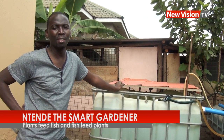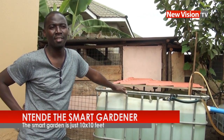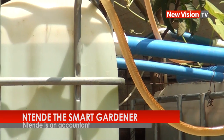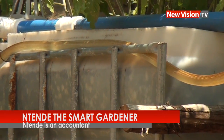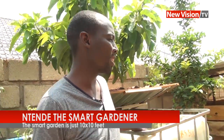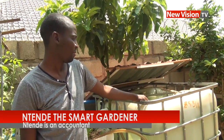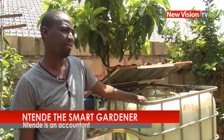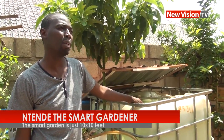I was not trained in biology or agriculture or anything. It's just research on the internet. Ntende recommends aquaponic gardening as one can get materials easily, such as plastic pipes and water troughs on the roadside. These are just recycled tanks. You've seen them on the roadside. They're inexpensive. This whole system here, however small it is, costs less than 2.5 million.